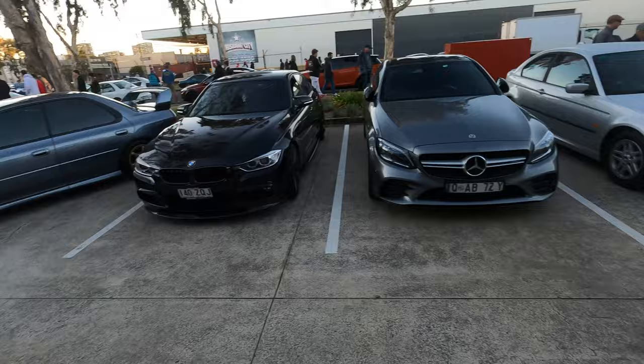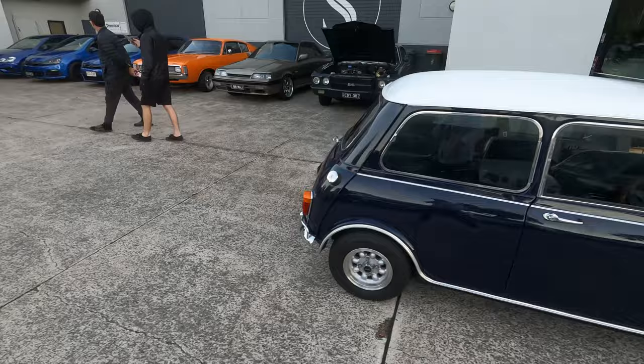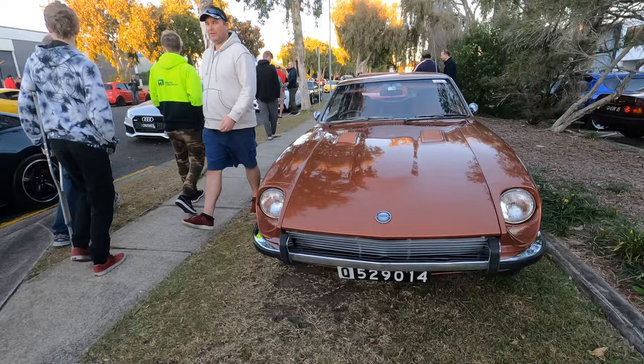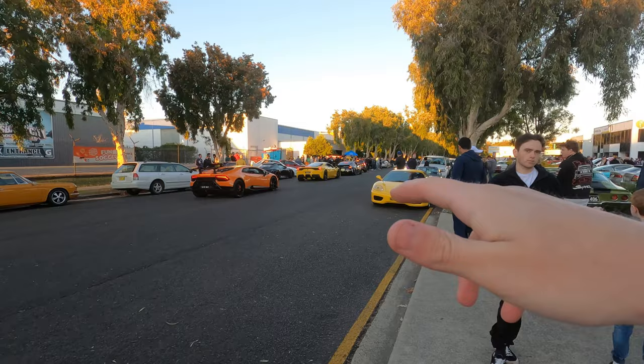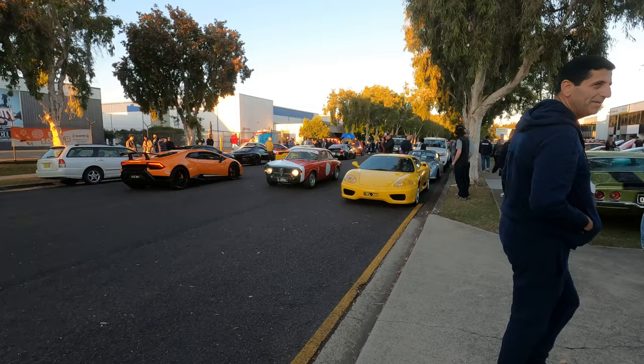Got a nice clean Subi WRX, another black Supra, an actual Mini before they were turned massive. Got a beautiful Datsun 260Z in a maroon brown tinge. And the Huracan Performante isn't bad at all either. Look at that, we got the 350Z up front, the Ferrari 458, and also the Huracan Performante. The top three cars at the meet, in my opinion.